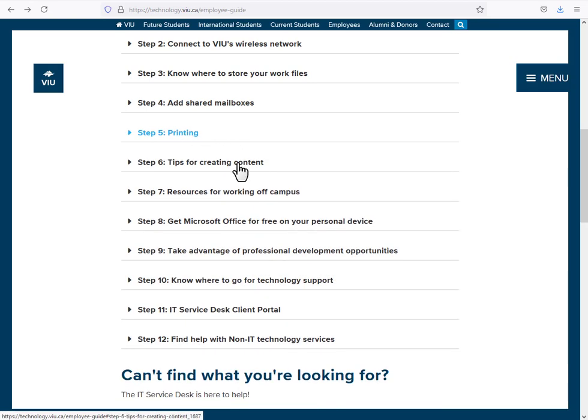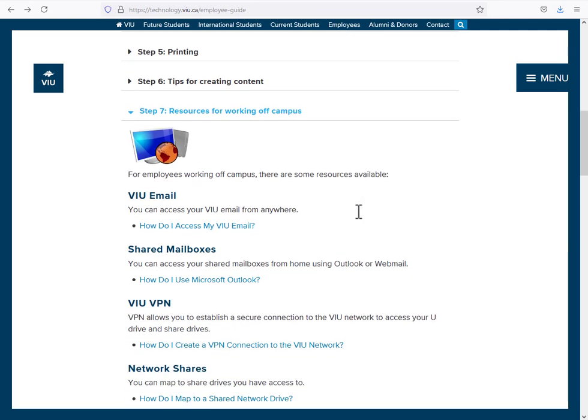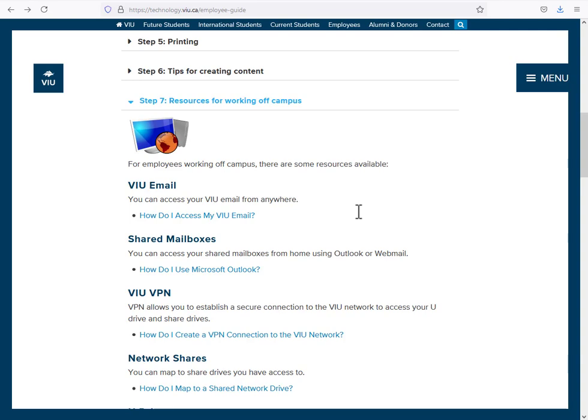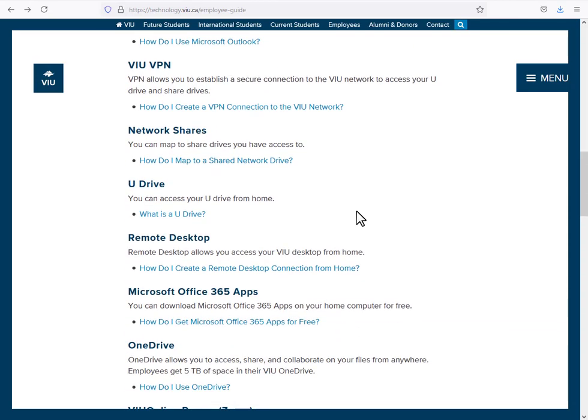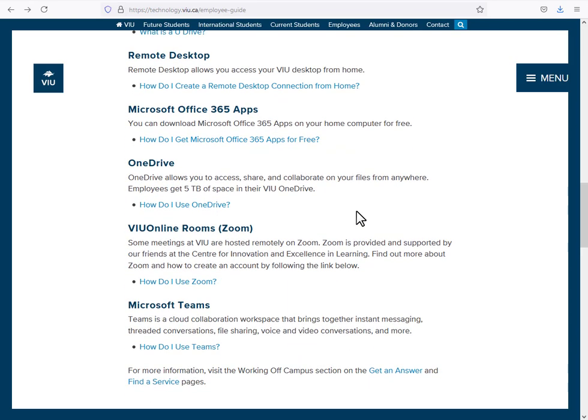If you are working off campus as part of your role, make sure to check out our resources to support you. These resources outline how to access your email and shared mailboxes, how to connect to the VIU VPN to access shared drives and your U Drive, how to request remote desktop access, and how to access Microsoft Office on personal computers. Also included is how to access meeting and collaboration tools like VIU Online Rooms, Zoom, and Microsoft Teams. Each resource or tool has a link to more information. Explore all of the tools you need.